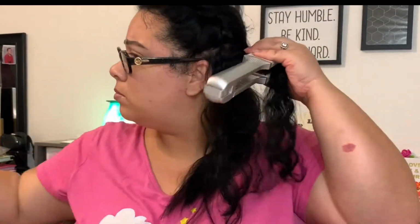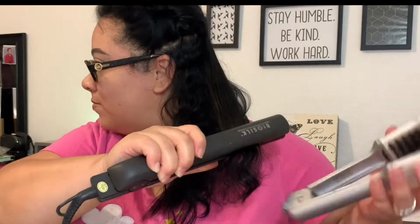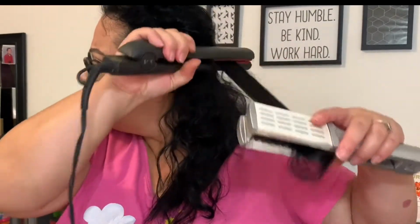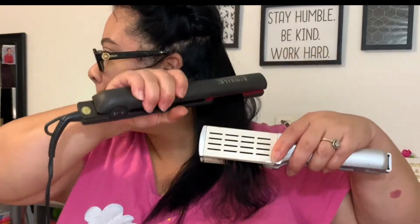But yeah, I haven't straightened my hair, I can say, in a good couple months. So yeah, I'm excited to straighten my hair. It's been a minute, even though the weather doesn't look so great. But anyways, I'm still going to do it. Sometimes I do this when I want a break from washing my hair and putting products in my hair.